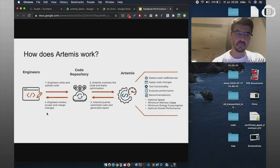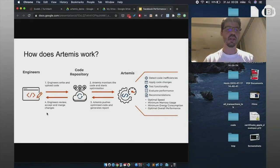This allows developers to have different versions of their application optimized for the particular hardware they potentially want to deploy to. For example, developers may want a version that has less memory consumption because they want to deploy it on an older mobile device, or a version that optimizes energy consumption because, again, they want to deploy it on a mobile device.